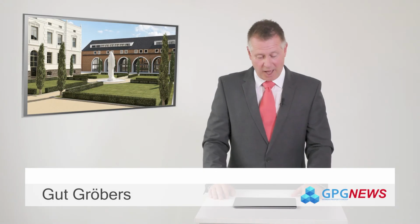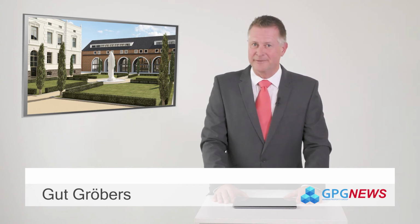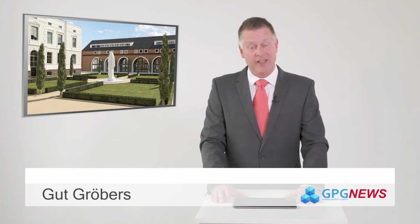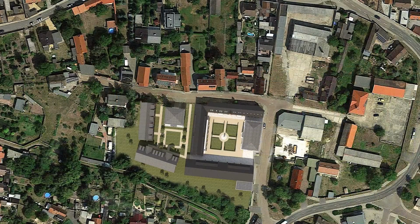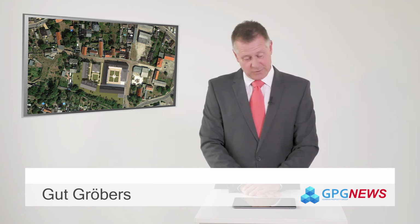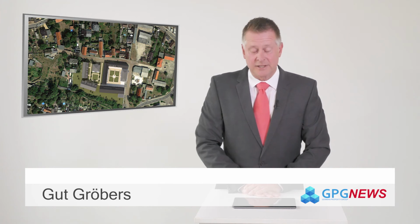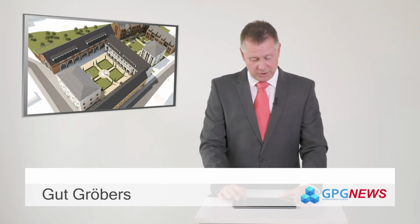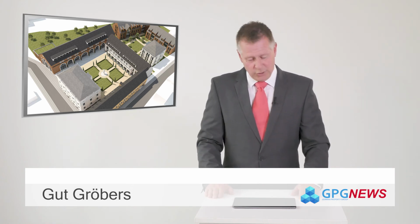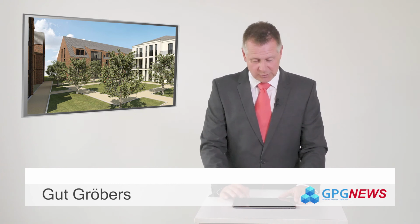Now we come to the third topic in today's program. Living in a renovated manor, a dream for many. This dream could soon become reality for people living or planning on living in and around Leipzig. Gut Gröbers is located in Kabelsgetal. The manor was built in the 19th century in the style of the Italian Renaissance. 4 buildings, the farm estate itself, the storage facility, the shed and stables. In addition to green space, 3 new buildings will be built: a country home, riding house and farmhouse.